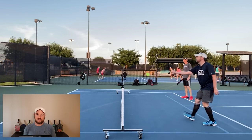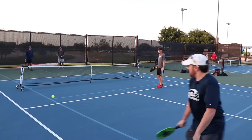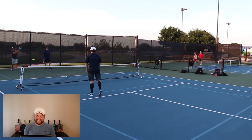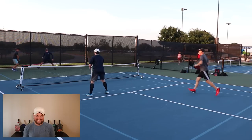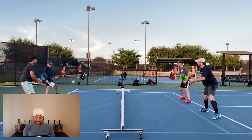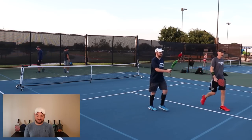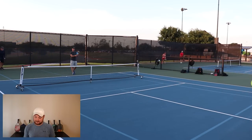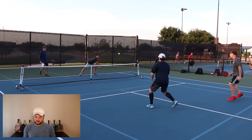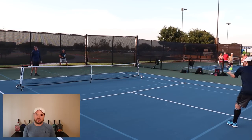That's user error. That has nothing to do with the paddle. Purely user error there. That's insane. Stupid paddle. I didn't play the paddle. Yeah, a little too high in the dink there, because it's so short. Yeah, it's just so high.